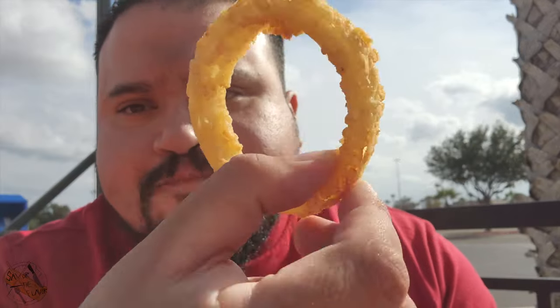That's a good sauce. All right, now we got the onion rings here. These are good too. Let's try this with the chubby sauce. Chubby sauce is pretty good too. Nothing too crazy, but it's nice. Now we're gonna try that spicy ranch. Wow, that does have a kick to it. Time to wash it down.